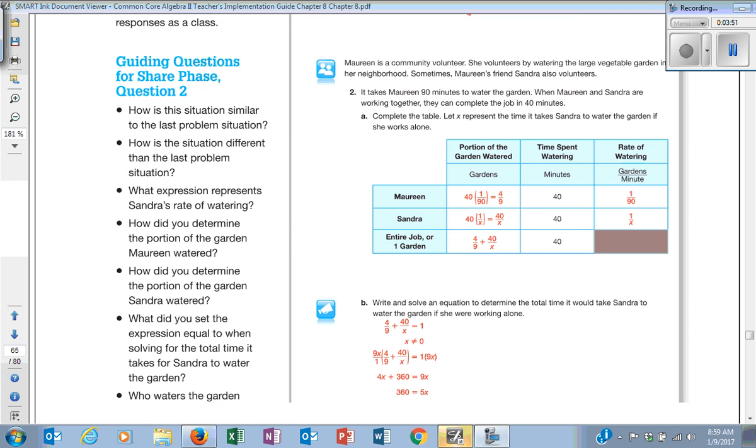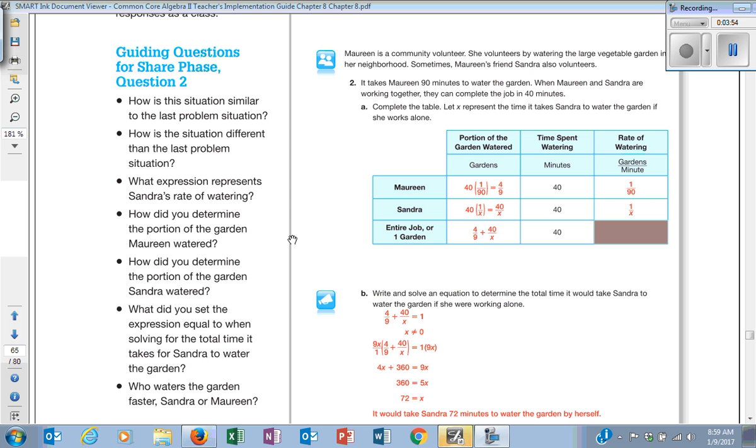Again, you're going to read this problem on your own. I'm just going to talk it. So if it takes Maureen 90 minutes to water the garden, when Maureen and Sandra are working together, they complete it in 40 minutes. So complete this table. So how much of the garden is Maureen going to water?